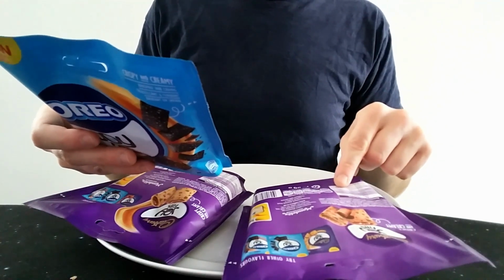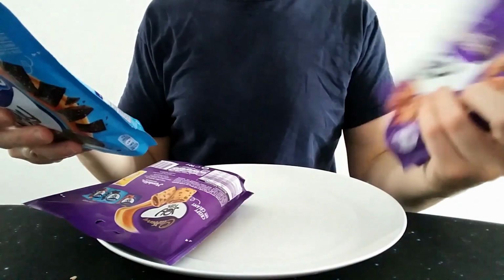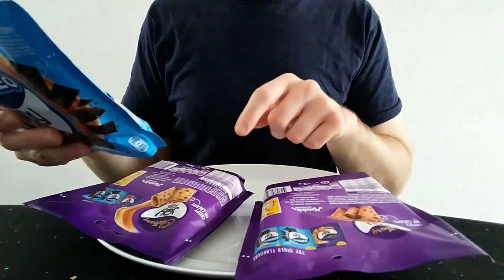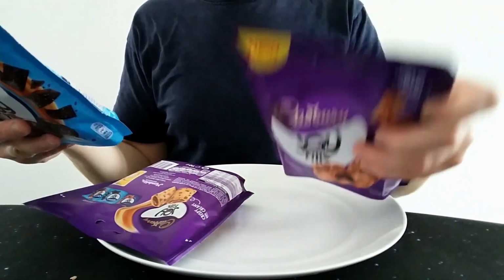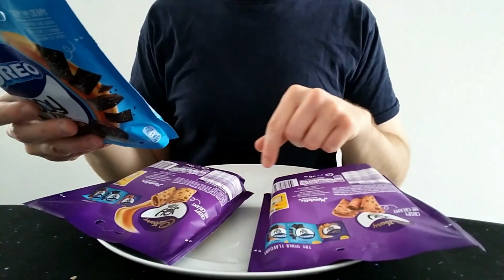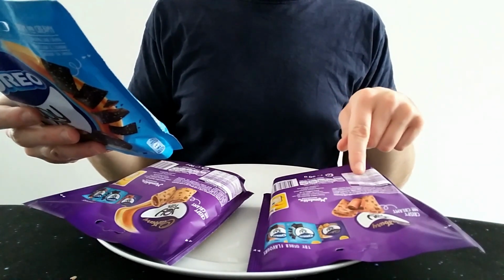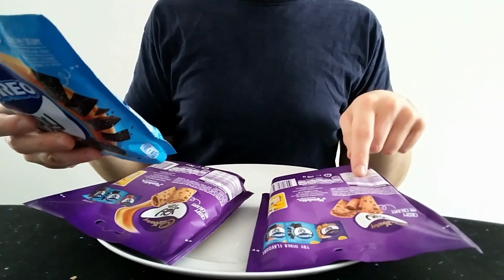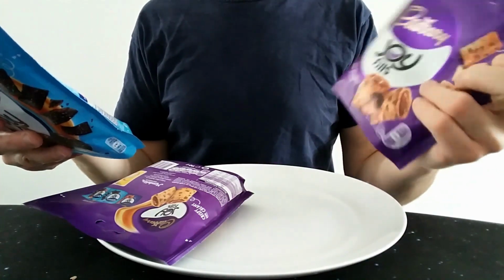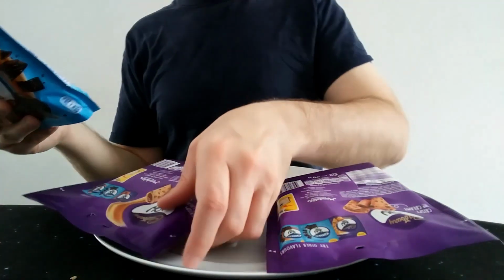3.9 grams of fat, that's 0.1 more than the cookie cream one, 0.2 more than this one. The cookie, 0.1 more than the milk chocolate cream one, 0.2 more than the cookie cream one. And 0.9 of which is saturates. So that's basically 0.1 less than the regular milk chocolate cream ones, and 0.1 more than the cookie one.